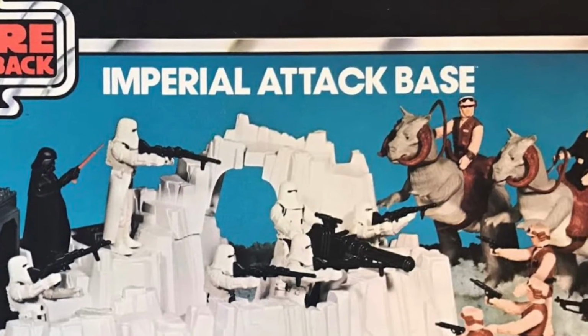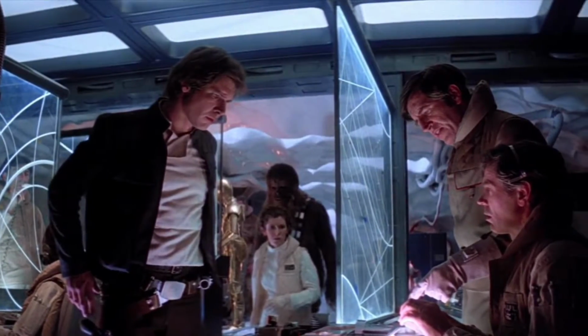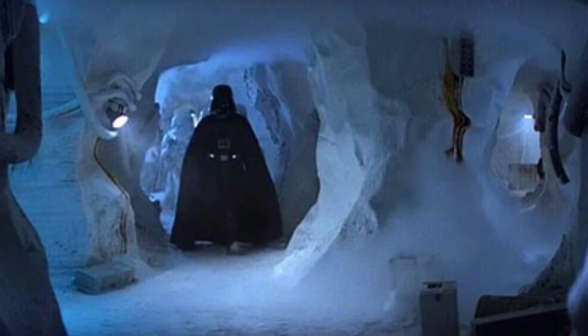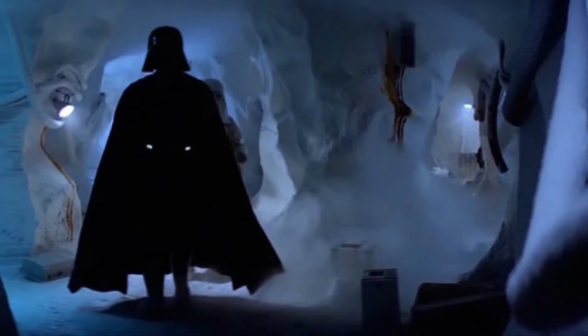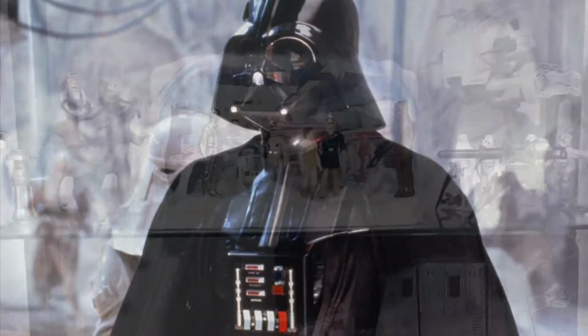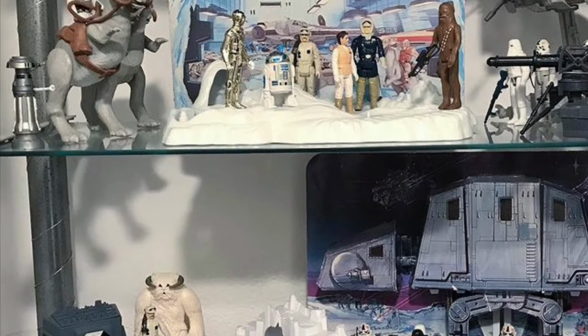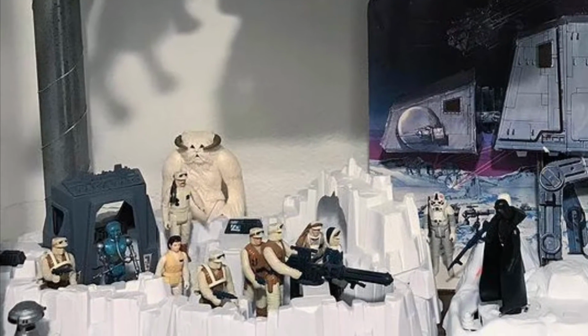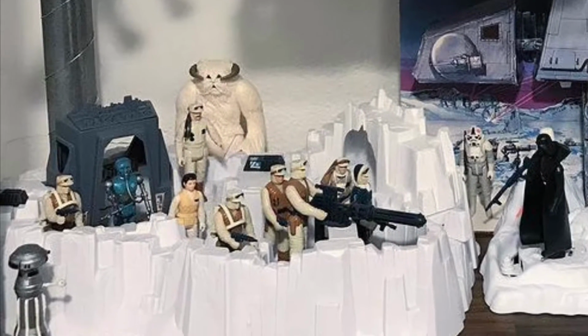The base itself is oddly named the Imperial Attack Base, and if you've ever seen The Empire Strikes Back, which I know you have, otherwise why are you watching this video, then you know that the Empire never had a snow fortress. It was the rebels who were hunkered down and hiding on Hoth, and it was Darth Vader's troops that stormed the secret rebel command center known as Echo Base while searching for Luke Skywalker. Oddly enough, Kenner took creative liberties and named this the Imperial Attack Base. It seems, though, they thought the Empire needed a fortress to protect instead of the rebels. Really not sure why that is, but it is a toy, so liberties can be taken.